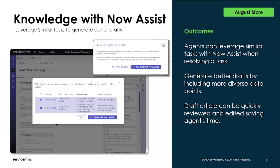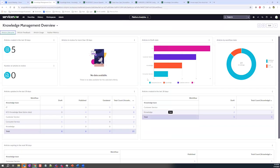So not only use the task that you're creating knowledge from, the incident that you're working, but if there are other related similar incidents to what you're working on that maybe other agents have resolved and put in their resolution notes, finding the way that the customer phrased the challenge, you can now let Now Assist use up to 5 additional similar items in generating that draft knowledge article. So it gives a little bit more information and creates a richer generated knowledge article. Let's take a look at what that looks like.